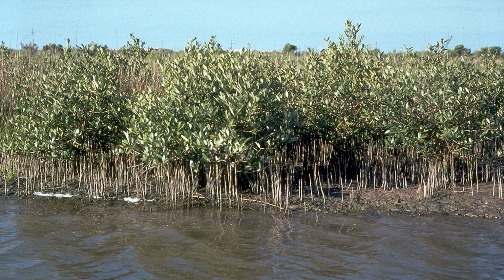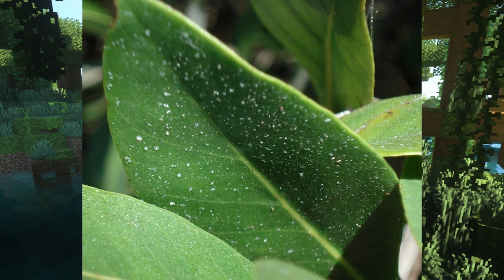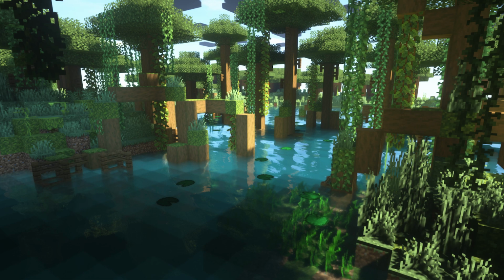Going back to black mangrove, there are some very specific things about it that make it super fascinating. If you take a closer look at their leaves, you may find tiny crystals of salt on the surface. This is one of the adaptations that the black mangrove has to survive in saltwater environments. They can intake salt water, use the water for living, and release the unwanted salt onto their leaves.